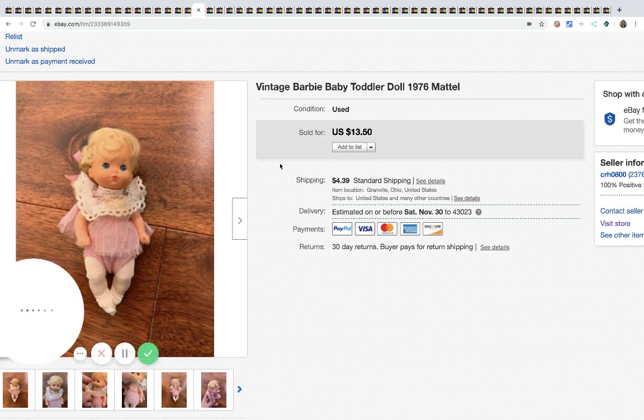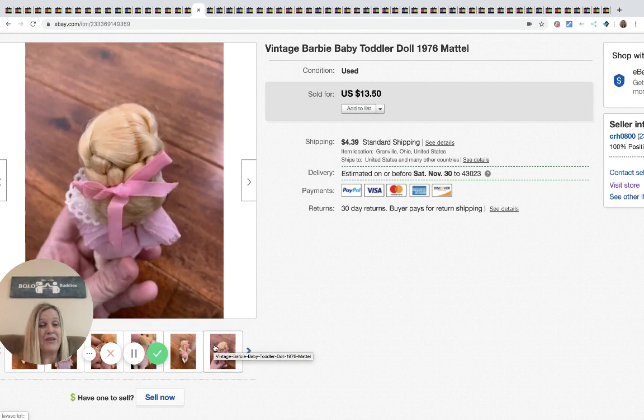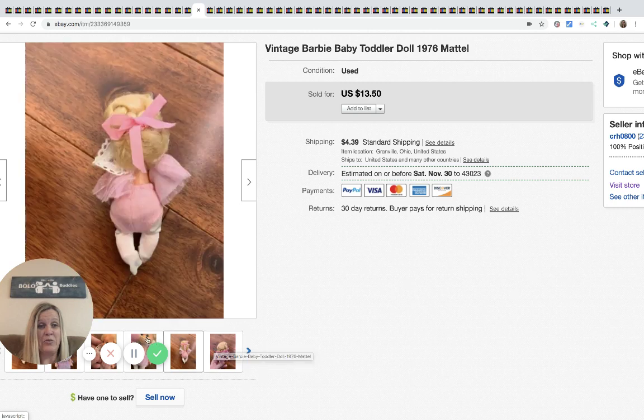Item is, again, I picked this one up in a huge lot of Barbies. I lotted the Barbies, and you know what? I was like, I'm just going to list this separately and just see what happens. I sat it on my floor. I took a quick picture, and I sold this for $13.50 plus shipping. Again, I really wasn't expecting it to go that high.